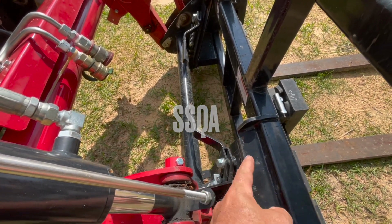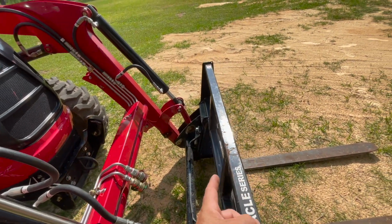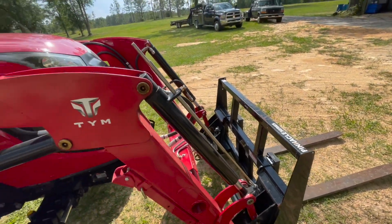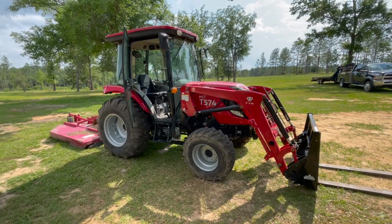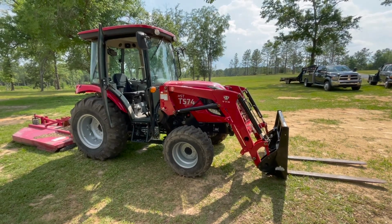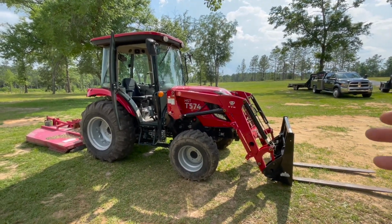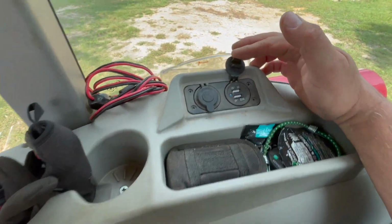You've got to be able to take off your bucket and put on pallet forks. Take off your bucket and put on a grapple. Take off your grapple, put on a safety cage. So the skid steer quick attach is a must. And the smaller tractors probably won't have that option, but if you get a tractor that's in the 40 horsepower range and above, I bet a lot of 35 horsepower tractors have them. But I just think that probably at that horsepower and below, they start running out of those options, or they start making those optional.